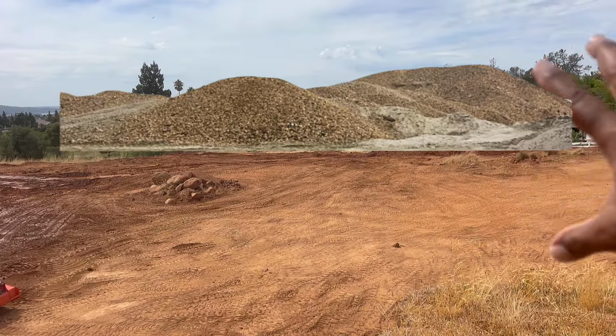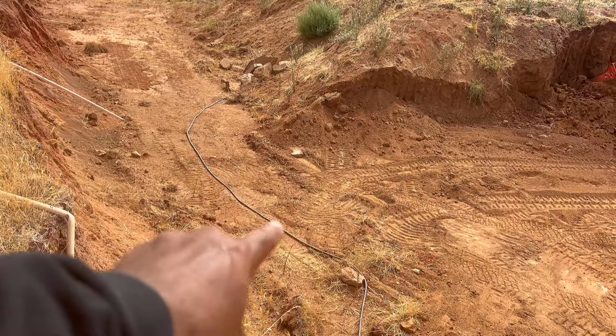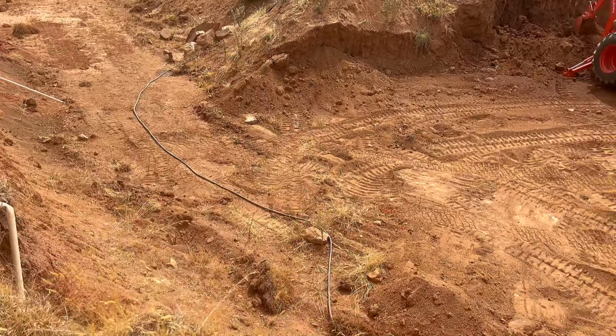But man, this pond is going to be insane. We were down there. From here to down there, it seems like it's 30 feet. It's a huge drop. It's crazy. This is the lip right here. So you guys get a bird's eye view. That's the lip. Look at that.